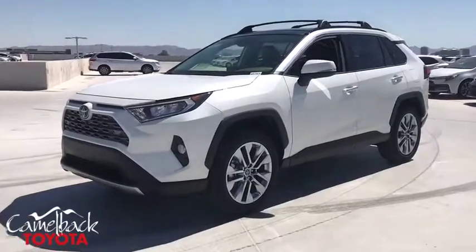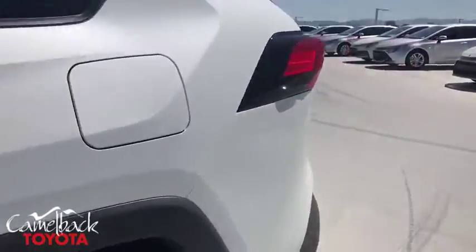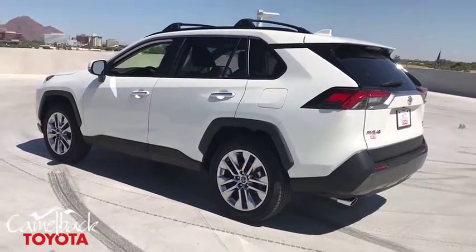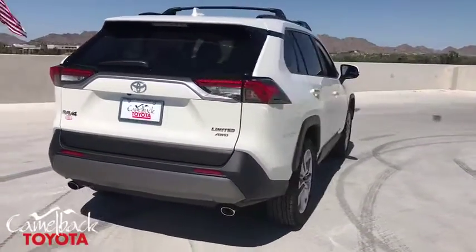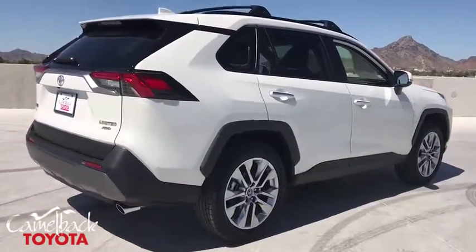Take a ride in a 2019 Toyota RAV4. The RAV4 is one of the most fuel-efficient SUVs in its class. Versatile and efficient, RAV4 mixes the comfort and drivability of a sedan with the benefits of an SUV. This highly evolved, well-packaged crossover SUV lets you have it all.